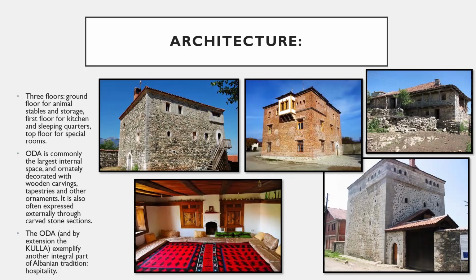And another interesting thing about Oda, so this is an example of Oda, and usually the head of the family would sit here, and then they would separate guests on one side and the people from that house on the other side.